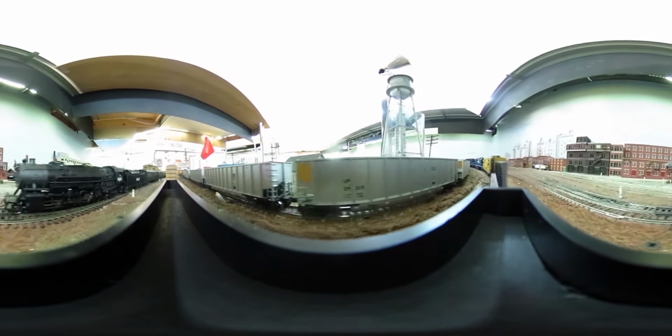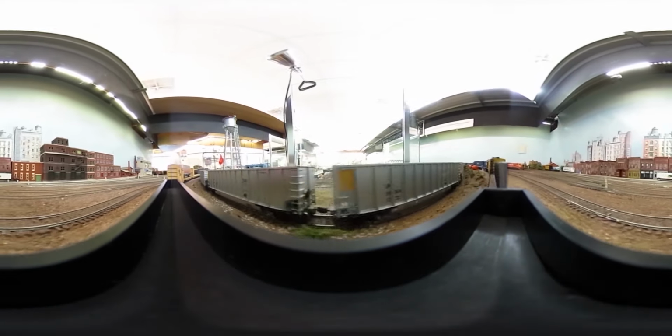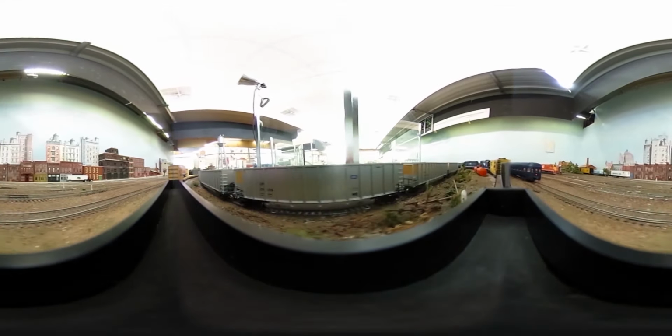I'm the director of the Faulkner County Museum and I'll be your conductor today. I'll give you a little history of this train layout and highlight some of the major attractions along the route.